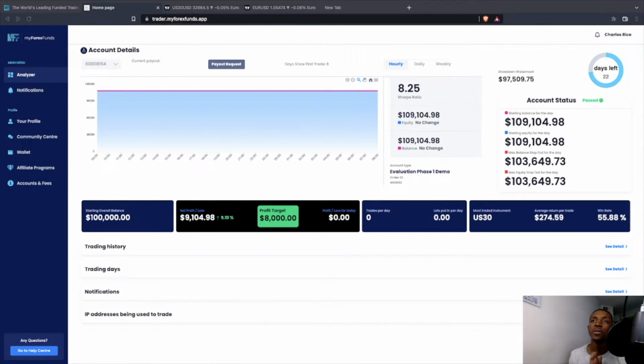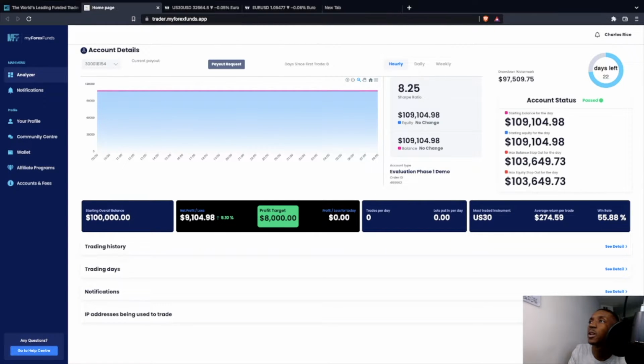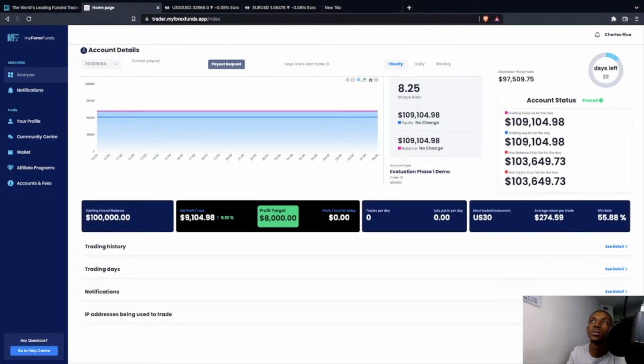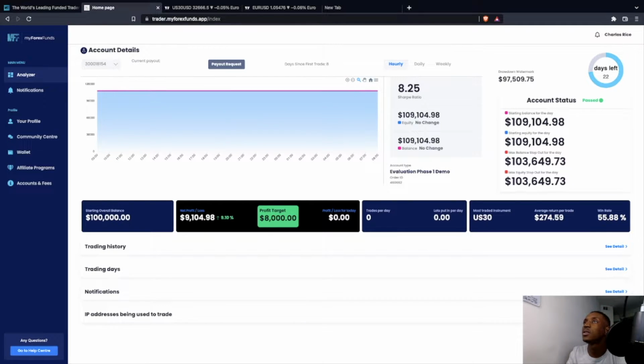All right, you guys, first and foremost, we can see here the actual passing of phase one of the challenge account. We can see how many days you have left. We can see that we have the pass, and we got that notification as well. It also fired off the new account as well. So that is basically the account.